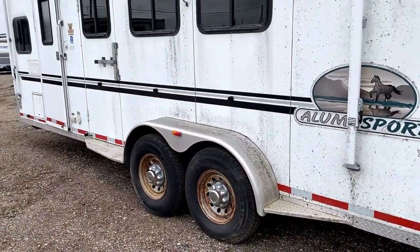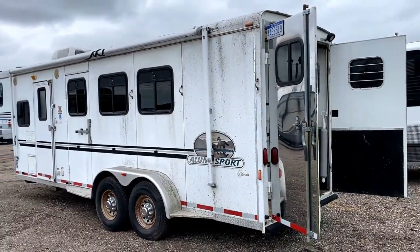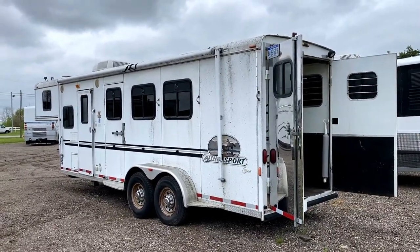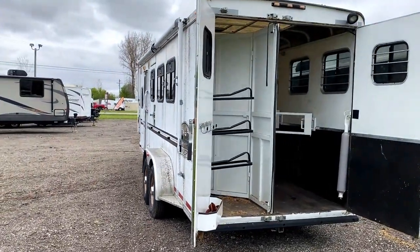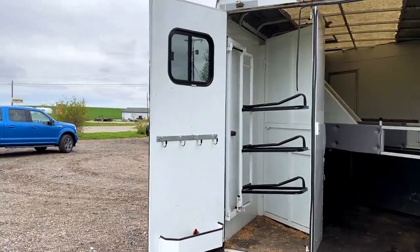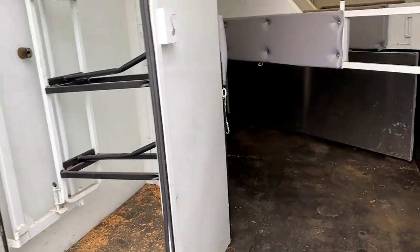And again, I think that a weekend of some serious elbow grease put into this thing for the money that you're buying it, I think that there's a lot of trailer left here. It is an aluminum over steel build, by the way. I don't think I've mentioned that before. The rear tack closet here, collapsible if need be. You see a three horse saddle tree that can swing out to make it a little easier to get to.